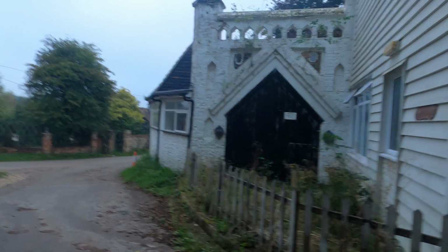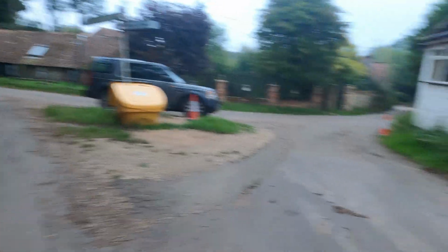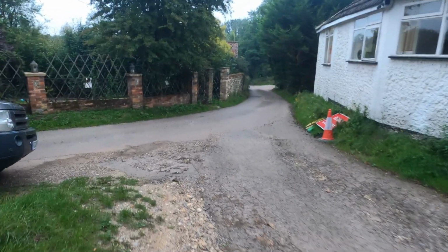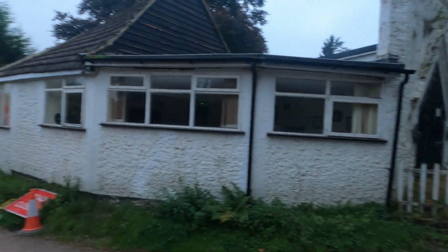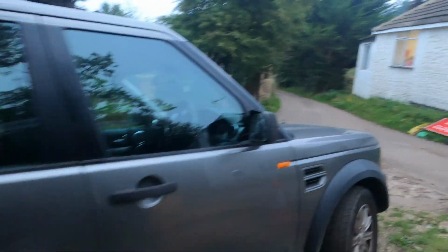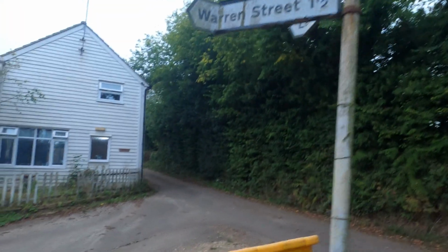But this is what I had to come out and see. Look at that. I don't know what that's about, but it's the way in. Again, I don't want to point towards windows. There are people in, there's a light on there. So I'll just show you around there quickly. Right. There's a car, that's why I had to be careful. It's a fair old drive, a nice drive. Warren Street, 1.5 miles, then 4 miles, and Doddington 1.5.